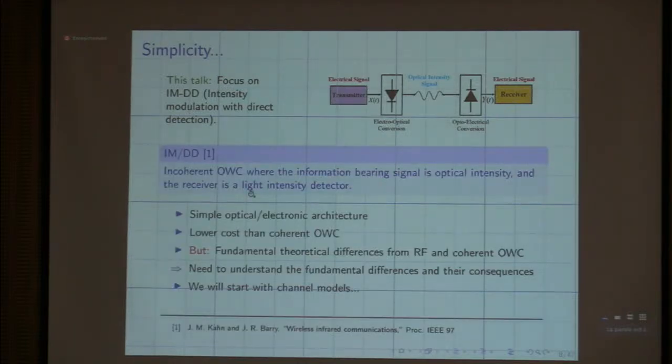All right. So in IMDD optical wireless communication, the information bearing signal is an optical intensity, and the receiver is a light intensity detector, okay? This is simple, as we've said before: lower cost and easy deployment. But there is a fundamental difference from RF and coherent optical communication. Hopefully by this talk, I will at least convince you what those fundamentals are and highlight them. So we need to understand those fundamentals, the differences with classical RF communication, and their consequences. For that, we will start with the channel model first.